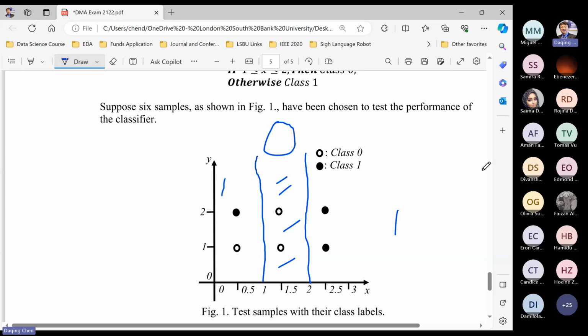Now you tell me, for those 6 testing samples, which one has been classified correctly? The middle one is correct. It's a true positive. The 2 white ones in the middle, they're correct. The only incorrect one is the left one, the bottom left. Good.